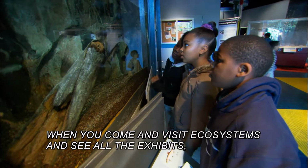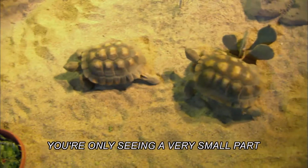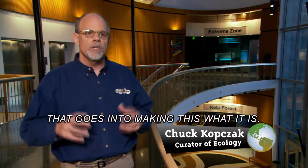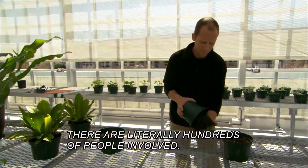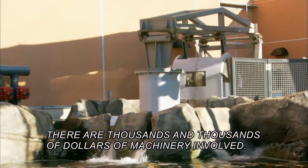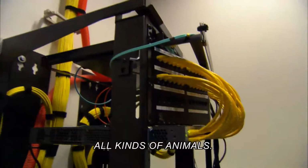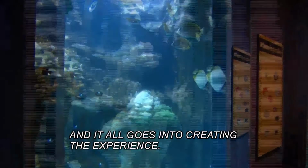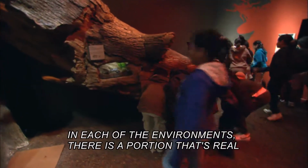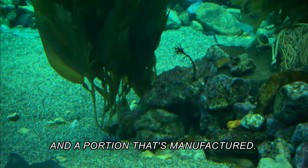When you come and visit ecosystems and see all the exhibits, you're only seeing a very small part of the entire operation that goes into making this what it is. There are literally hundreds of people involved. There's thousands and thousands of dollars of machinery involved, all kinds of animals, and it all goes into creating the experience. In each of the environments, there's a portion that's real and a portion that's manufactured.